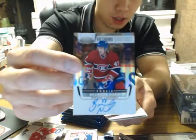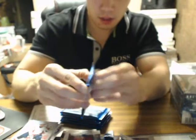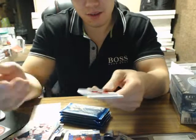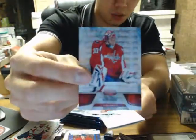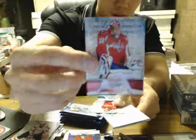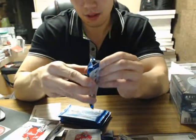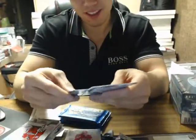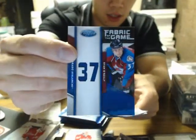Got Brendan Nash. Freshman signatures. I can't keep giving, but it has a bit, like, that's the only way I can do those, kind of cross promo. Michael Neuvirth, 199. Yeah, because if I keep giving away boxes like that, then what's the point of me even being in business? I got Fabrics of the Game of Ryan O'Reilly.